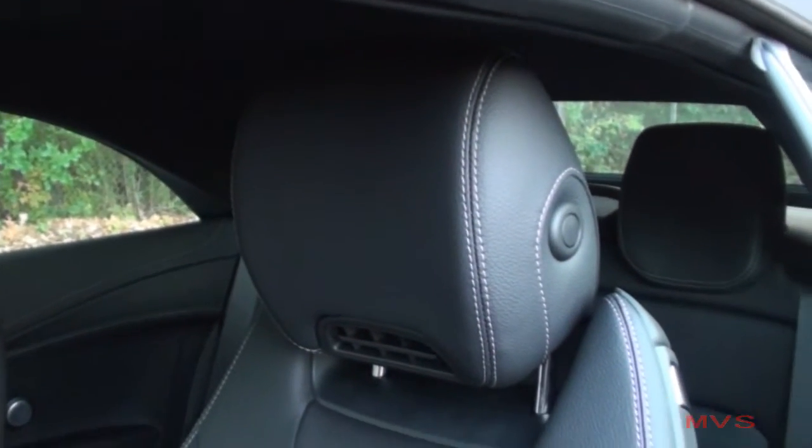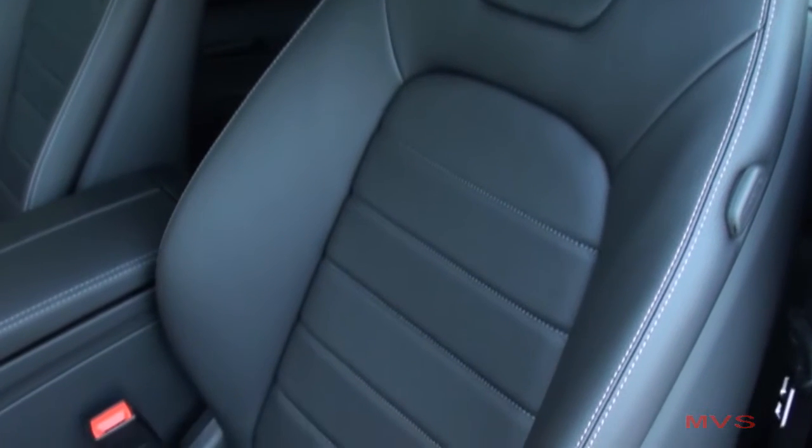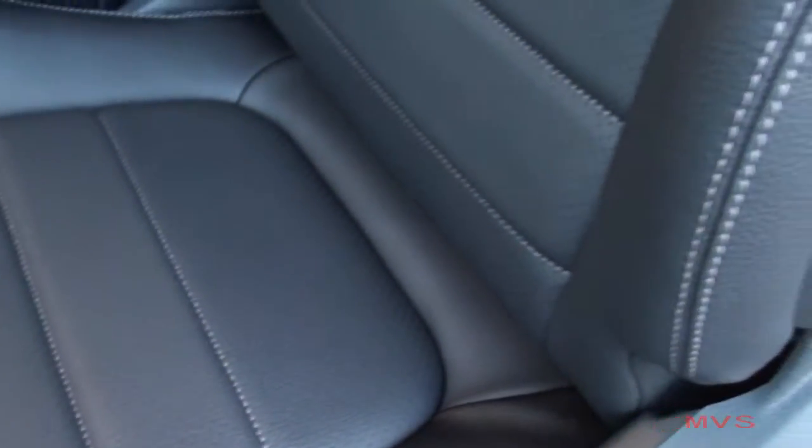Today's model is furnished in these MB Tex leatherette appointed seats with perforated inserts complete in the black color scheme with white contrasted stitching. Both front seats are power adjustable, are also heated, and equipped with the Air Scarf neck heating system. The driver's seat also includes 3-person memory presets.